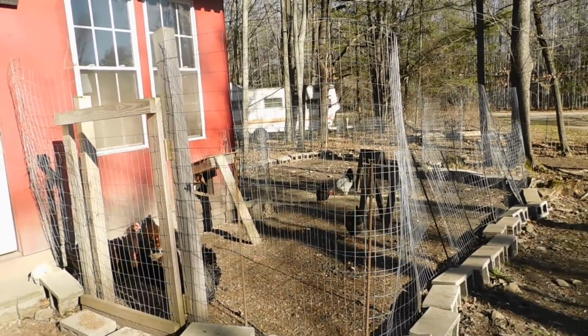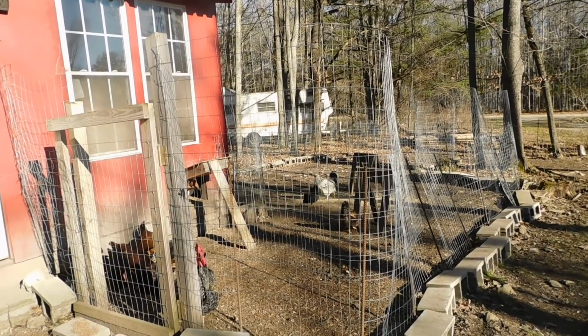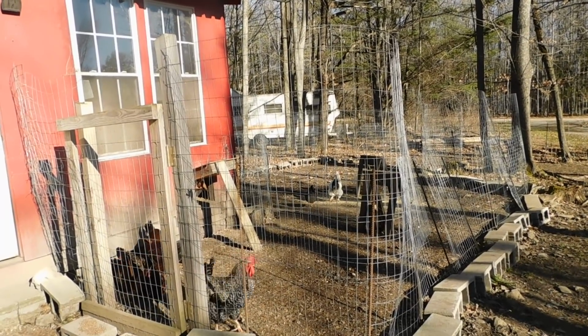Doesn't matter how high the winds are blowing above ground. If you have an underground shelter, it's not going to matter. So something to think about.